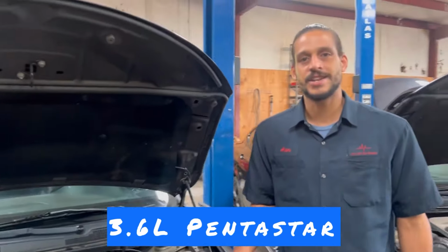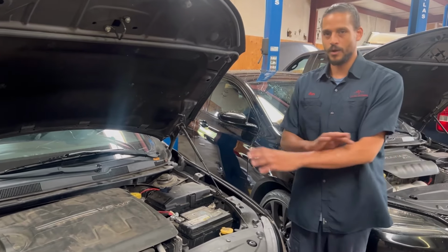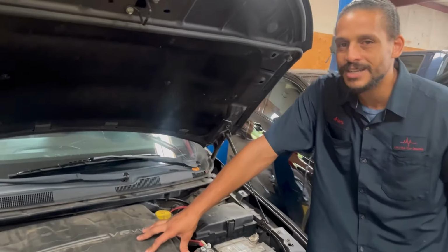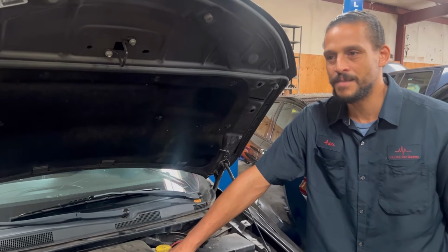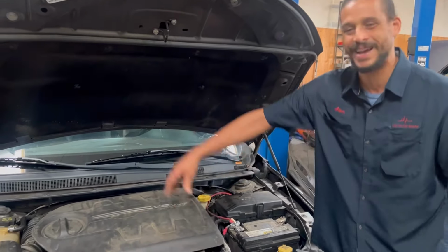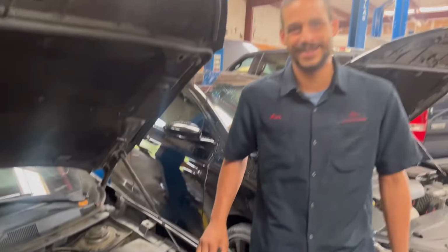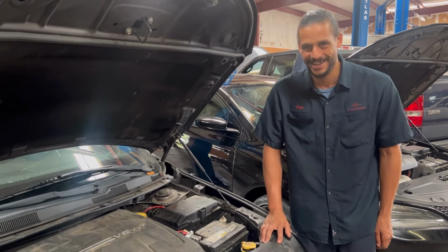If you guys didn't know, cars come with different engines and they have their own different problems. So if you're tired of your Chrysler 200 giving you all these problems and you decide, oh, I'm gonna go with a Chrysler 300 or a Dodge Charger, well, guess what? This engine is found in those too. Or I'm gonna go with a Jeep Wrangler. They can't have this engine. Well, guess what? Yes, they do.